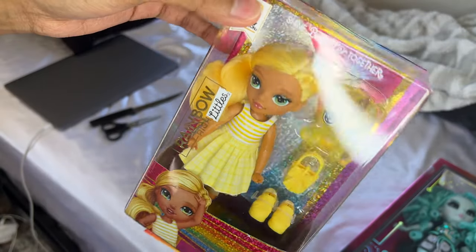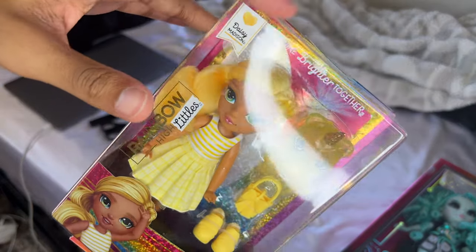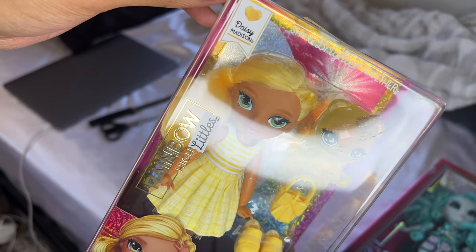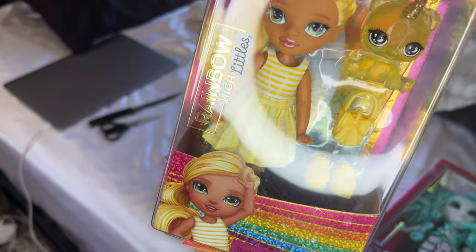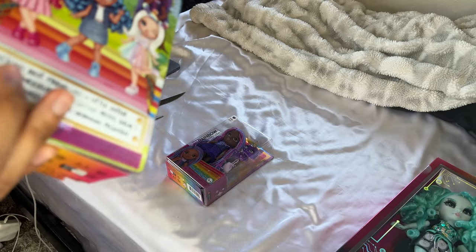So I did opt to get Sunny and Crystal. Well, Sunny's sister and Crystal's sister. And I'm gonna give them to my niece, but I was really curious about the hair type that they used because I don't have any Rainbow High dolls with poly hair, so it's gonna be interesting to see.